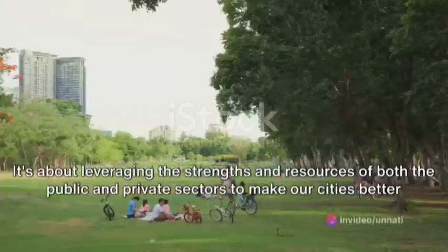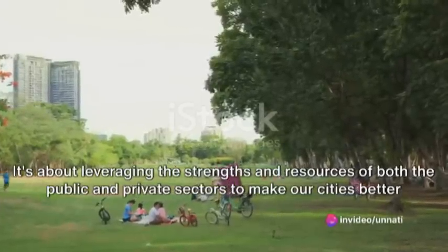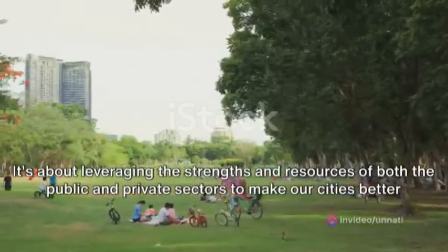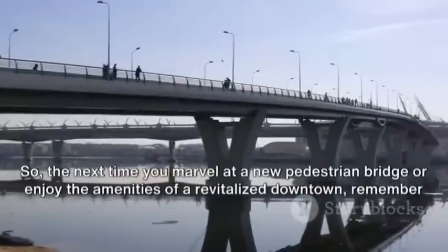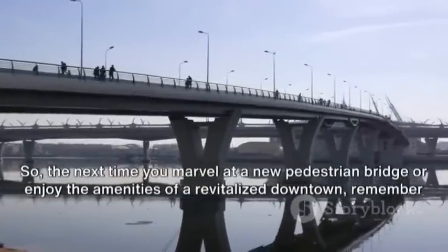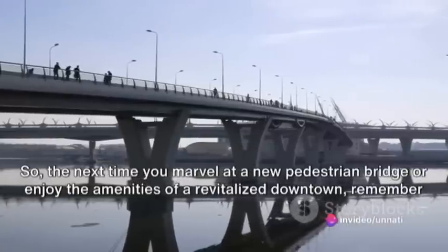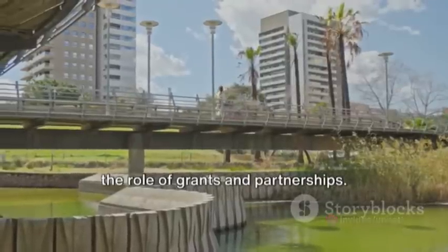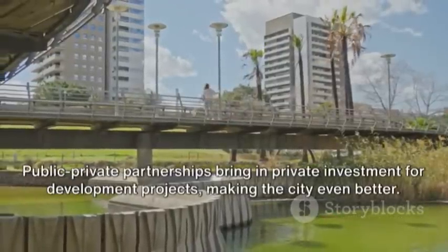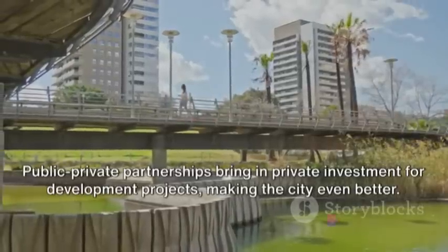It's about leveraging the strengths and resources of both the public and private sectors to make our cities better places to live, work, and play. So, the next time you marvel at a new pedestrian bridge or enjoy the amenities of a revitalized downtown, remember the role of grants and partnerships. Public-private partnerships bring in private investment for development projects, making the city even better.